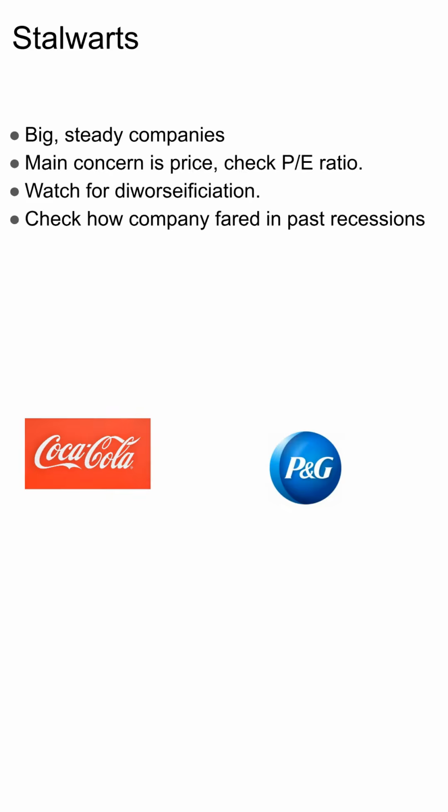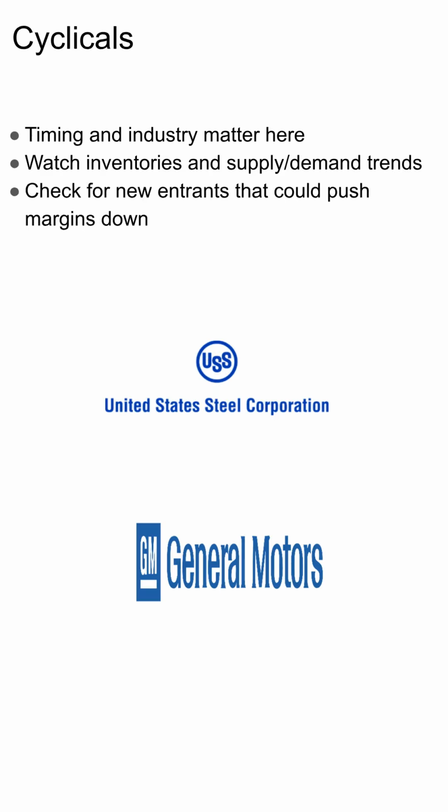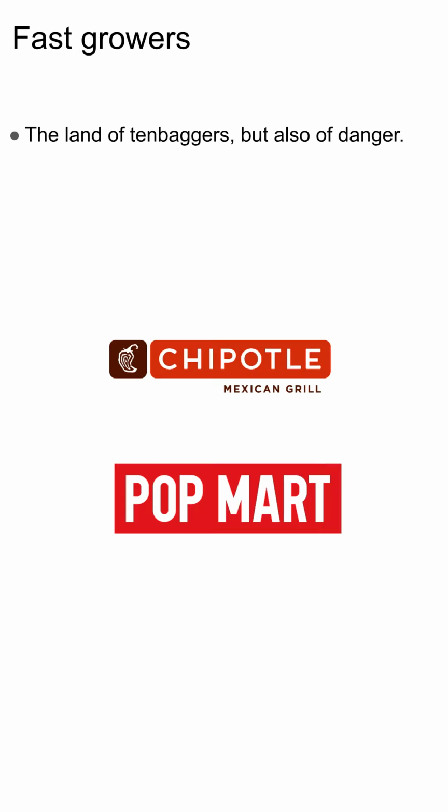Cyclical timing and industry knowledge matter here. Watch inventories and supply/demand trends, and be alert for new entrants that could push margins down. Expect that P/Es will compress as a cyclical industry recovers and the market looks ahead to peak earnings. If you know the cycle well, cars, steel, or airlines, for example, you have an edge. Fast growers. This is the land of 10 baggers but also of danger.